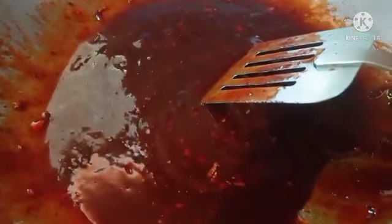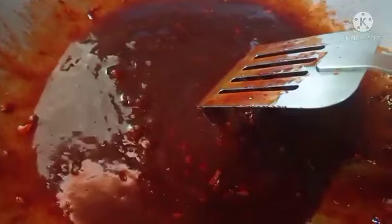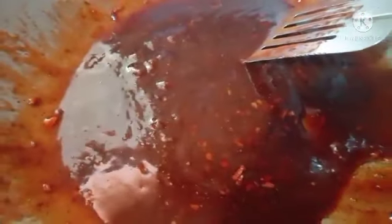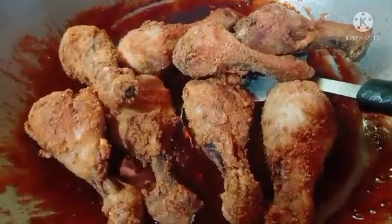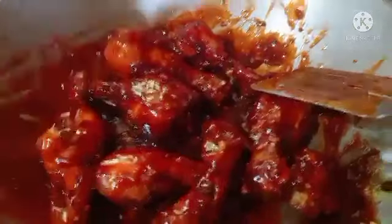And then, optional guys, kung gusto nyo mag-add ng chili. For us kasi may kids, kaya hindi ako naglagay ng chili. Then, ilalagay na natin yung chicken, yung fried chicken. And mix! So, here it is!